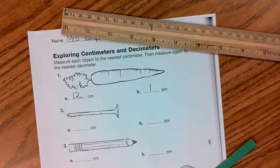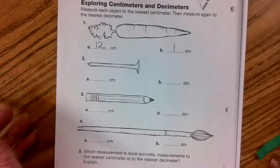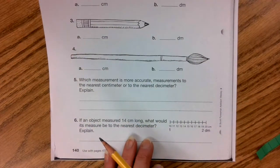Go ahead and finish doing that for 2, 3, and 4. Hit pause while you're doing it, and then we will talk about number 5.